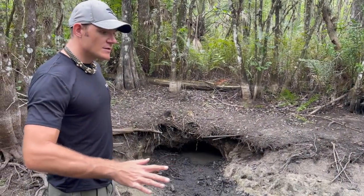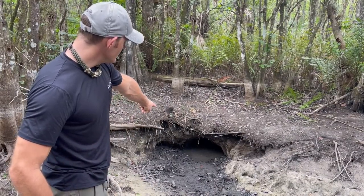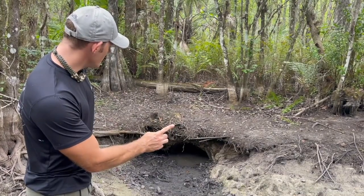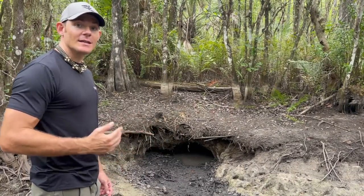And so as this area dried down, this is the last bit of water, and this alligator has been, oh, you see the movement? See the water ebbing and flowing? So that gator's turning around in there right now. And so as the water dries down, that's the last little bit of water, and this gator's been digging it out, making a gator hole.